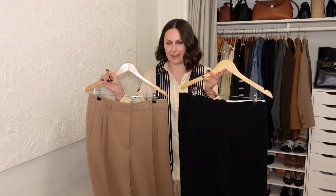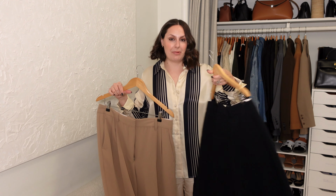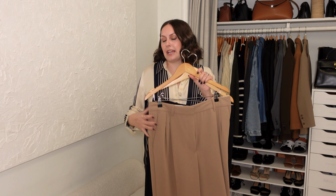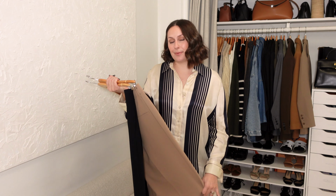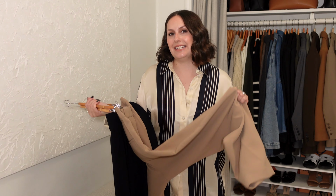So the crepette, I think it's called the crepette, is one of my favorites. And then they come in linen, they come in a kind of washed cotton. There are so many different fabric choices for this and colorways. Again, this was a trouser I found that I was like, yes, this fits my body so well.